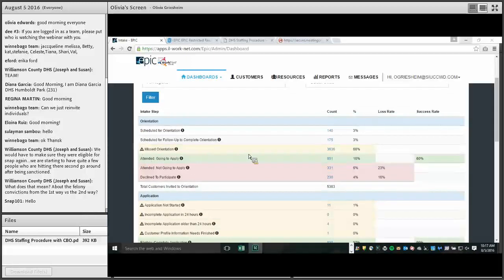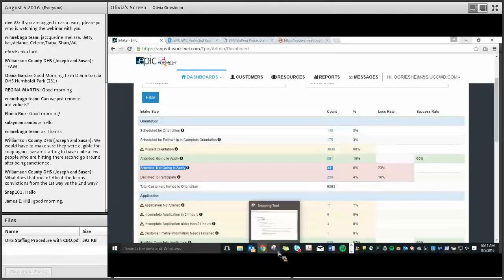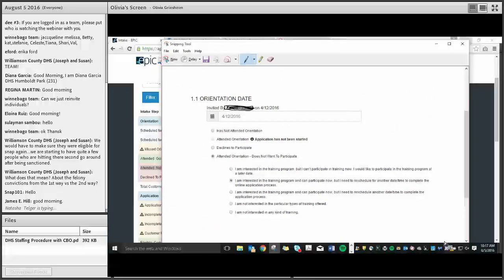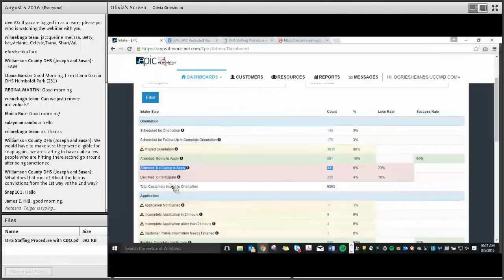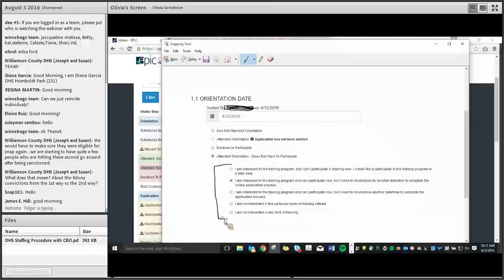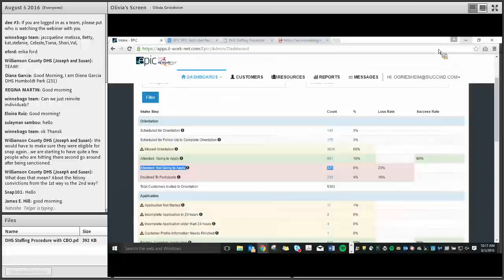So as you covered the missed orientation numbers, there's also another category, attended orientation not going to apply. These customers, whenever they attended orientation, they did not decline to participate, but they stated that they could not apply at this time. I pulled up an example here of what one of the customers had entered in. They attended orientation and they did not want to participate. They were interested, but they needed to reschedule for a different date or time to complete the online application process. So customers that are attended not going to apply, they can go back and be re-invited too. They had just stated that one of these reasons that they currently were not interested, but that they were not declining to participate altogether.